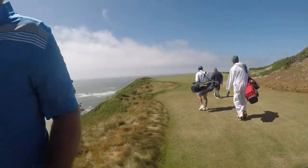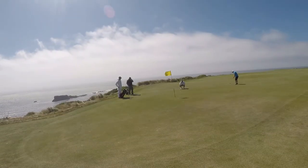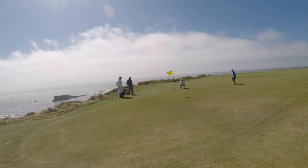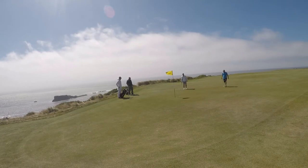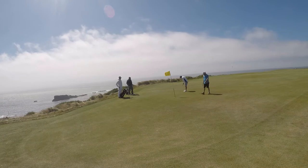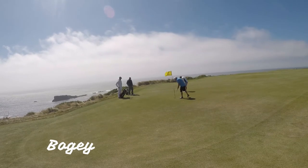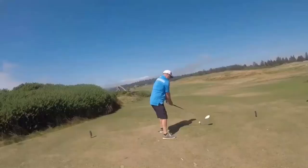I think I had probably 20, 25 feet here to save par. Made a decent putt, good speed, just came up a little bit on the left-hand side. I'm able to tap in here for a bogey. Look at the views, man. This hole is right on the coast.